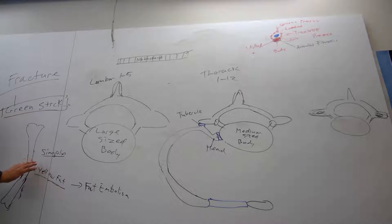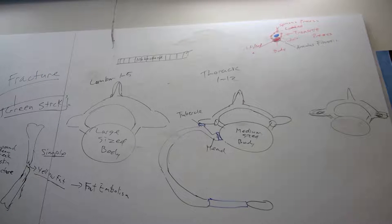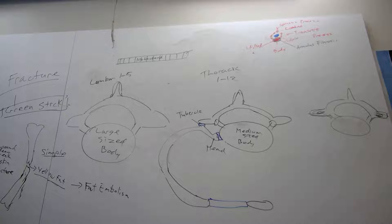So whether it's simple or compound, if it's compound, it's a break, it's a clean break with skin puncture. Without skin puncture, clean break, without skin puncture, okay? That's simple. You still run the risk of yellow fat moving out, guys, whether it's simple or compounded. You got me? Now, that's a clean break.